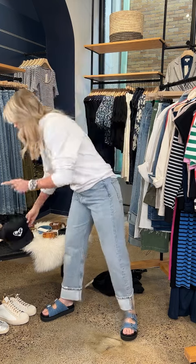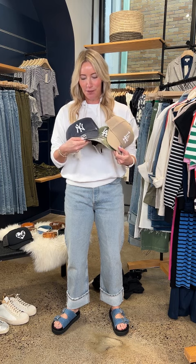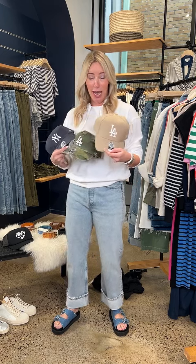What I think is so fun though, whether you are a New York gal or an LA gal, or you just want to pretend that you are from one of the coasts, or you just love the logo, which who isn't here for that. New brand, new hats here at Evereve. 47. What makes these so cool is they have this great vintage feel to them, but they went fashion. So looks like you've had it forever. Great wash down colorway. I absolutely adore this camo. I think this is such a chic way to do a cap.